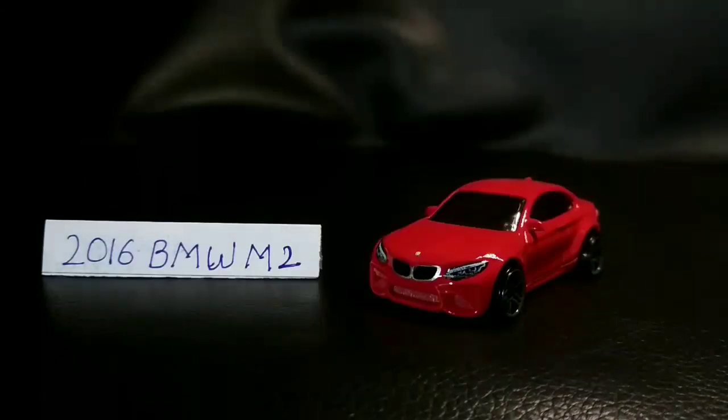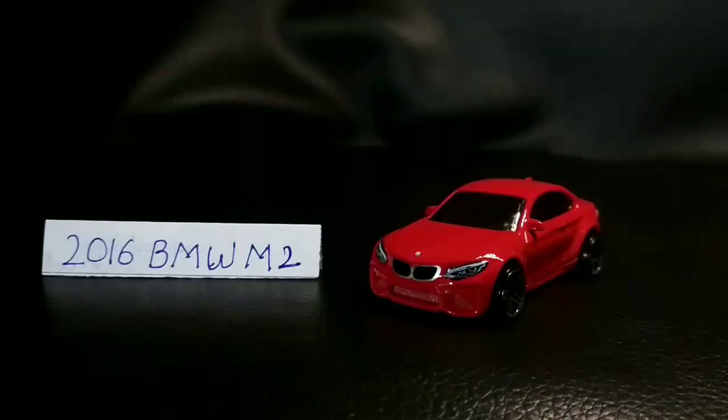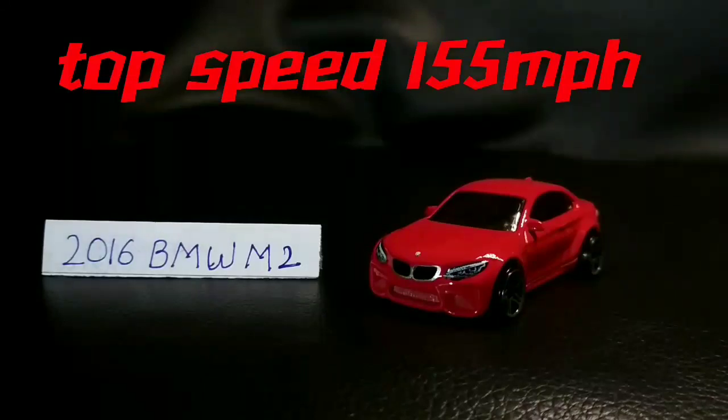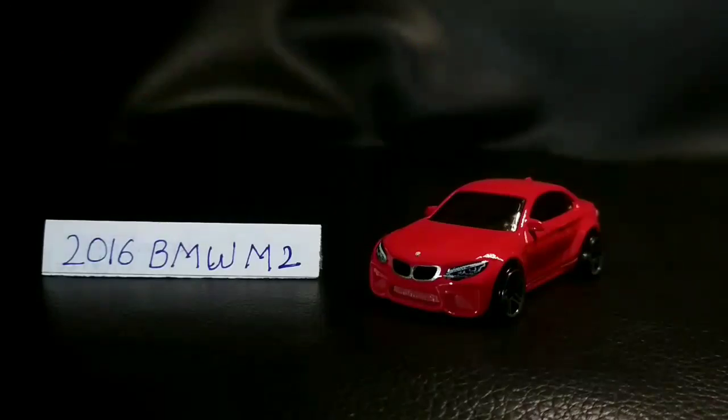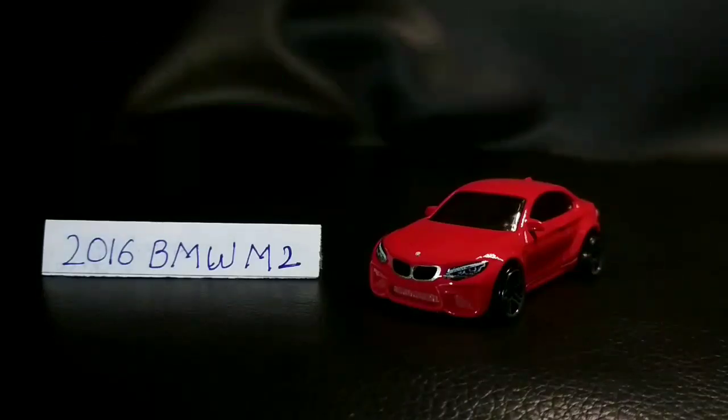The horsepower is actually 365 horsepower, which is kind of nice, not bad. And coming up to the best part, the top speed, guys. The top speed actually is 155 miles per hour, which is seriously impressive in an M2. And the acceleration, the 0 to 60 is just 4.4 seconds, which is seriously awesome.